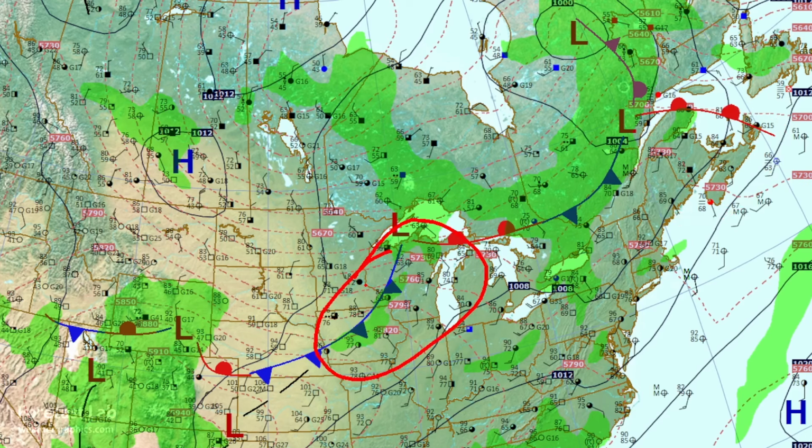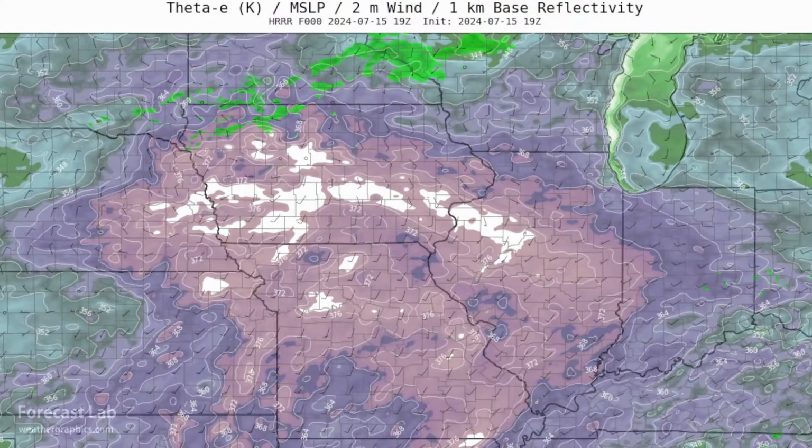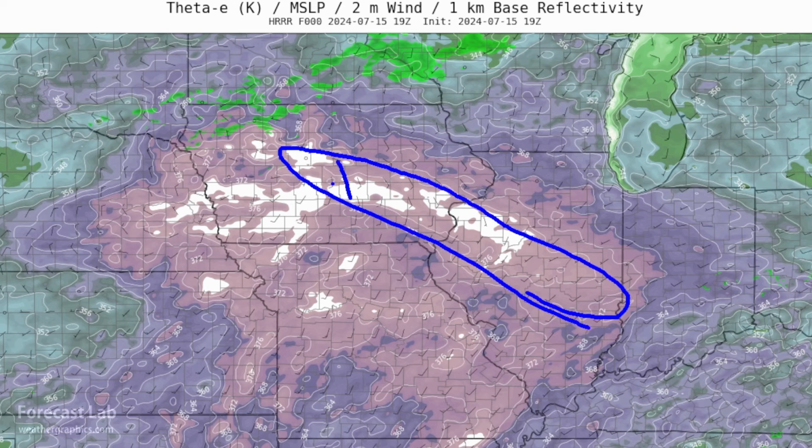Let's return to this area and see what's going on. Here's a look at the mesoscale models from earlier this afternoon. This is showing the theta E, which is kind of a measure of the wet bulb temperature, or a combination of dry temperature and dew point. So let's take a look, and we do see a moisture axis right there from central Iowa into central Illinois.